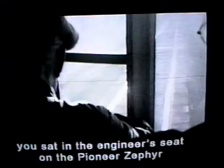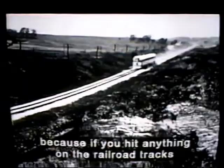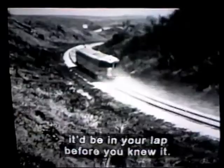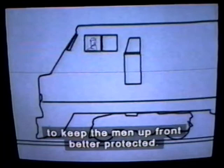But you'd never forget that first time you sat in the engineer's seat on the Pioneer Zephyr and you looked down. Right below you. You can nearly touch them. Yep, we used to call the Zephyr's cabin a death trap. Because if you hit anything on the railroad tracks in the Pioneer Zephyr, it'd be in your lap before you knew it. Of course, back in the early days of the Pioneer Zephyr, there were a lot fewer cars out on the roads. So the train was safer to pilot then than it would be now. Better protected.